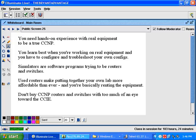Once upon a time, years ago, when even used Cisco equipment was really expensive, and routers cost thousands of dollars, I would certainly understand why anyone would say, hey, I'm using a simulator, or, I'm using rack time. Most rack rental companies, unfortunately, really point their efforts toward CCIE candidates. They don't really want the business of the CCNAs and the CCNPs, and they price their equipment accordingly. But you need hands-on experience with the real thing to be a true CCNP, and I'll tell you why.